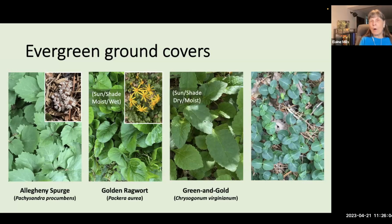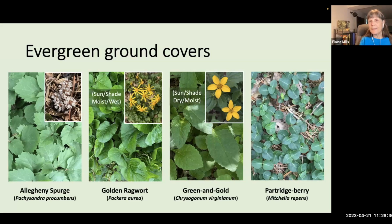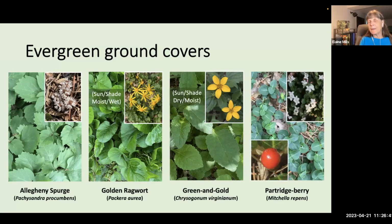Green and gold also can tolerate a wide range of sun conditions. And the more sun it has, the more moisture you'll want to provide. But it does very well in part to full shade. And right now in April, you'll see these lovely five-petaled yellow flowers. They will continue on for a bit, and the plant can even bloom intermittently into the fall. And finally, partridge berry, again, a very low-growing evergreen plant with lovely paired white flowers. You'll see these in May, and then eventually these fruits in the fall.